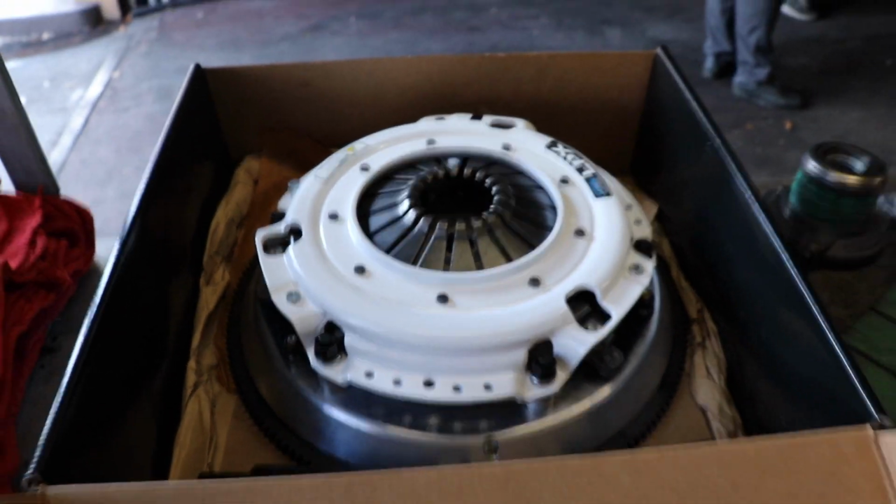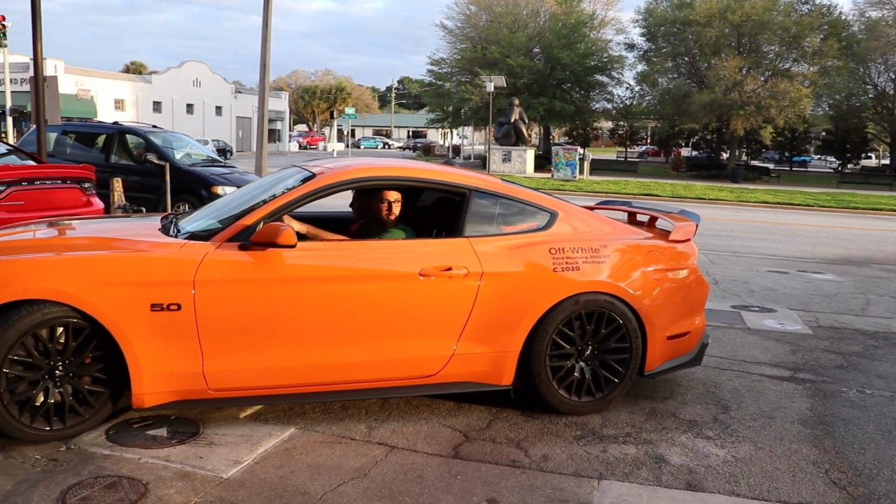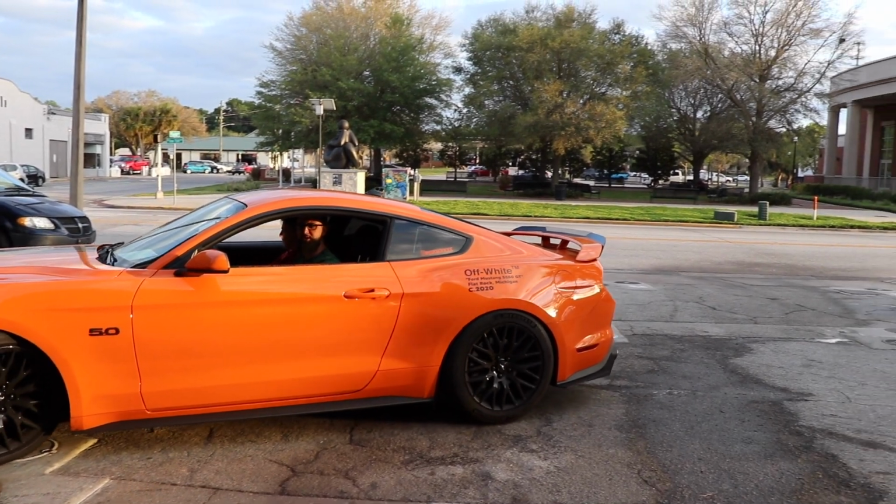What an ass. Hey, what you doing, mate? I'm working. You lost your spot. I know, I'll take another spot. Lost the V6, damn.